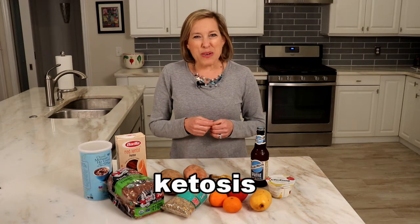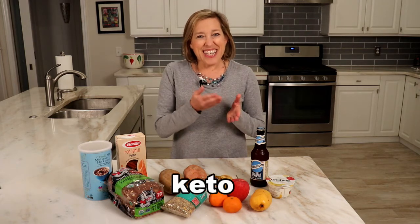When necessary, we can use protein or fat to make fuel. This emergency plan is the anti-starvation plan, using stored fat and protein, even protein from muscle, to avoid starvation. When fat is the emergency fuel, our body produces substances called ketones to substitute for glucose. And when these ketones become our major source of energy, we are in a state called ketosis. Of course, that's where the word keto comes from, ketosis.